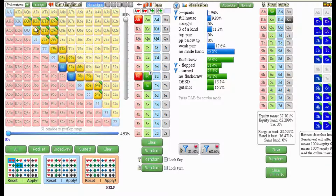So now we can just quickly glance over here and figure out how much equity our hand has against this range if he decides to check raise with all of this. And right now we're doing pretty well. We have 63% equity against this range.